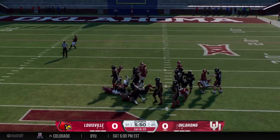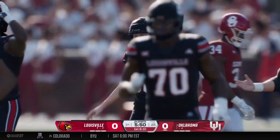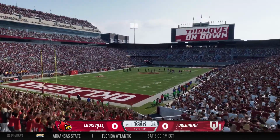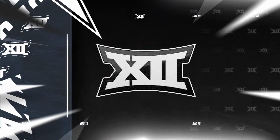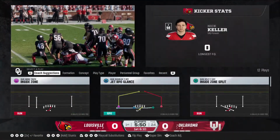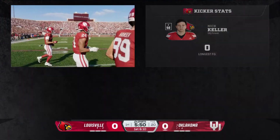They put on the heat and they blocked it. And how about the push from the right side to be able to get a little bit of penetration, move those guys back, and then just flying in there, laying out, getting your hands on the football, tipping the football, and getting the block. So the Oklahoma Sooners offense coming onto the field, and we'll get our first look at them in this one.